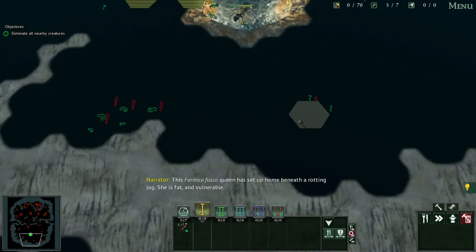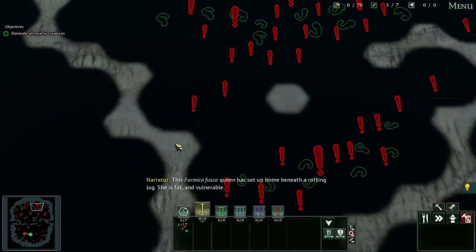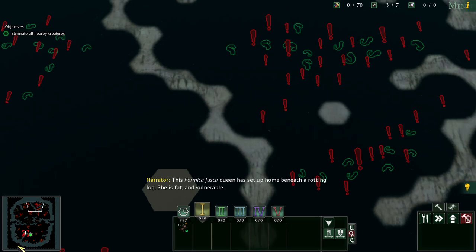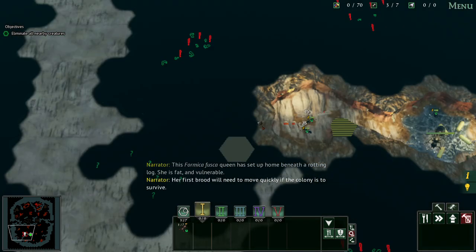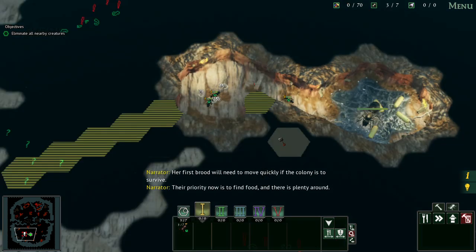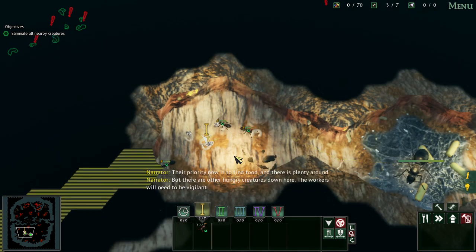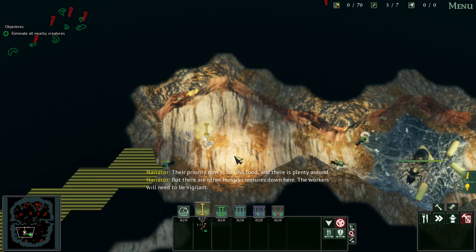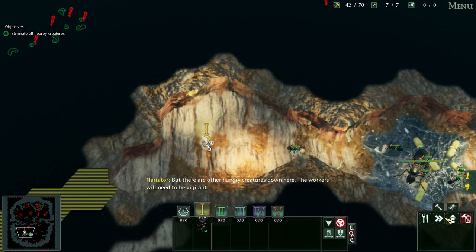This Formica fusca queen has set up home beneath a rotting log. She is fat and vulnerable. Her first brood will need to move quickly if the colony is to survive. Their priority now is to find food, and there is plenty around. But there are other hungry creatures down here. The workers will be.